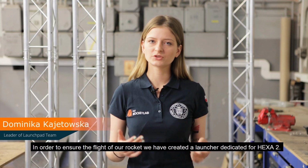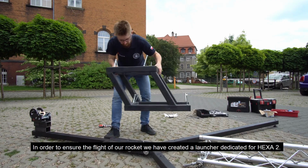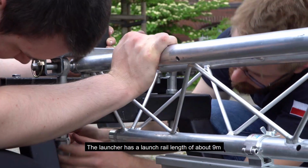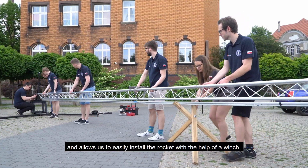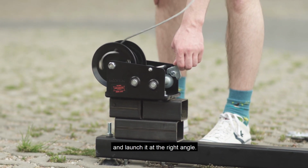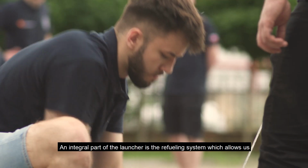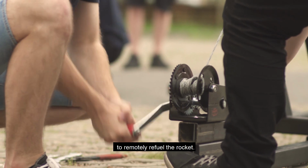In order to ensure the flight of our rocket, we have created a launcher dedicated to Hexa 2. The launcher has a launch rail with a total length of about 9 meters and allows us to easily install the rocket with the help of a winch and launch it at the right angle. An integral part of the launcher is the refueling system, which allows us to remotely refuel the rocket.